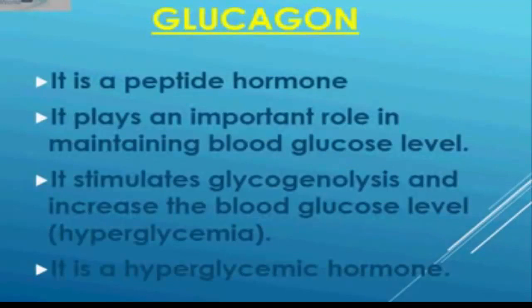Now comes your glucagon. Glucagon is a peptide hormone, students. It plays an important role in maintaining blood glucose level. It stimulates glycogenolysis. Lysis means breakdown. What does lysis mean? Breakdown. So it stimulates glycogenolysis and it increases blood glucose level, which is known as hyperglycemia. Increased blood glucose level means hyperglycemia. So you can say, students, that glucagon is a hyperglycemic hormone.